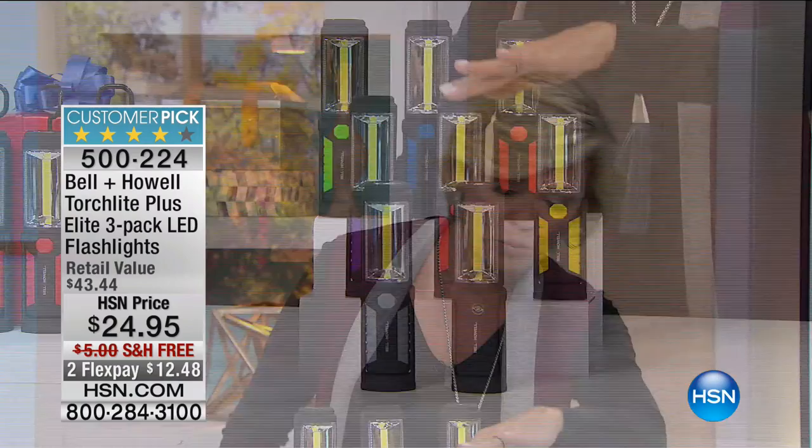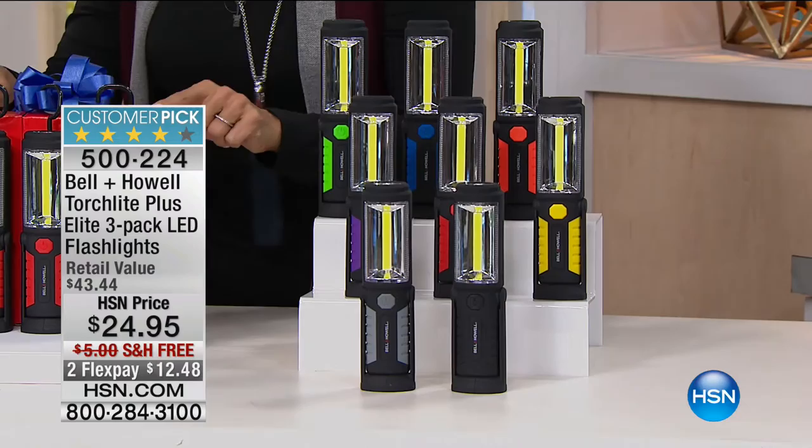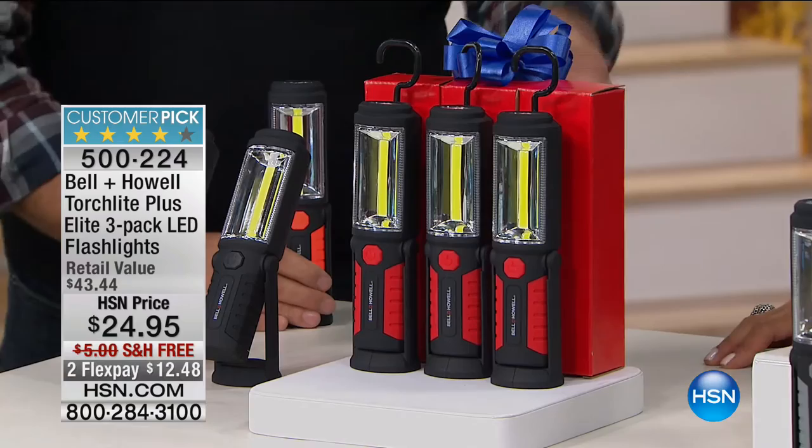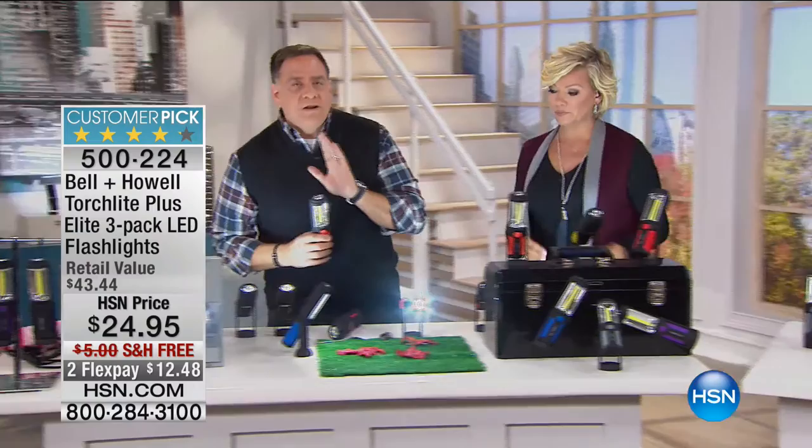So that's what they look like, and here's how they come packaged. 1, 2, 3 separate packages ready to go. Isn't that great? Yep, and the boxes are gonna be color coordinated to whatever color light you get. So red lights, red box, green lights, green box, that kind of thing. Very nice. So really an amazing feature, but all the features on these combine to make something you absolutely have to have in your emergency preparedness kit.